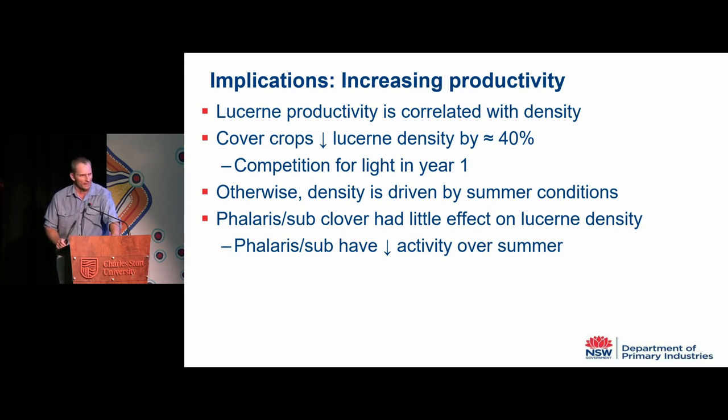What we showed was our winter growing species, our Phalaris and our sub, had relatively little effect on lucerne density. So we know that our lucerne density is affected more by intraspecific competition over summer, except for in that establishment year where it's grown with a cover crop.